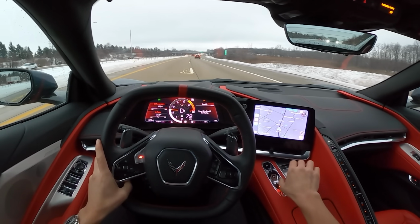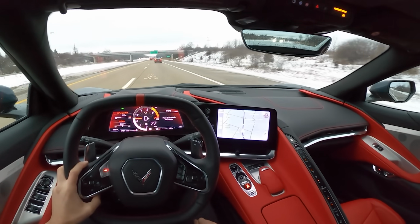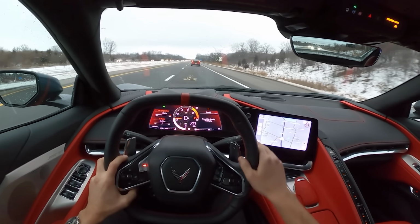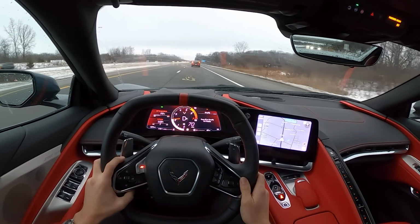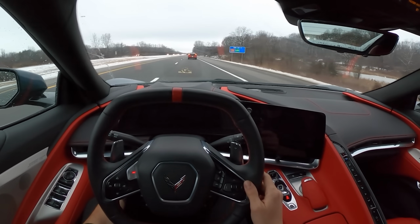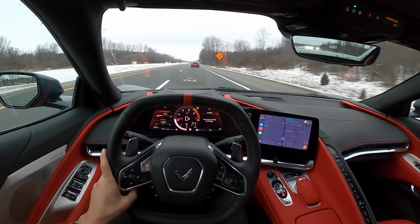Let's talk a little bit more about comfort. So, we did a pretty long road trip in this car, and I found these seats to be really nice on shorter journeys. They keep you well bolstered, they keep you nicely supported around hard cornering. On longer trips though, after about an hour behind the wheel, going into full dimmer mode here, I noticed that I was getting a little bit sore and getting some lower back pain.